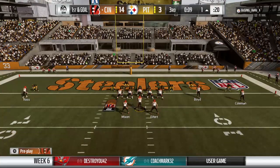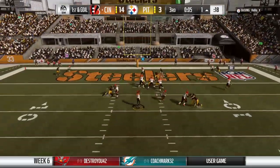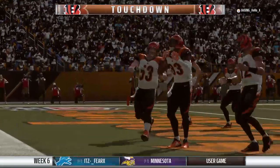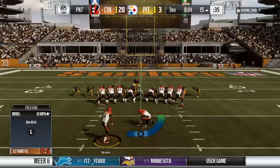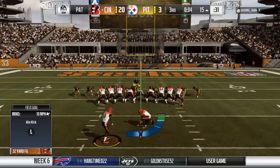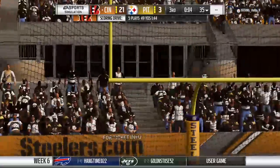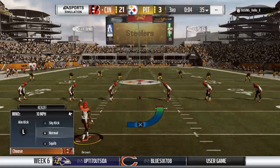All right, now, lucky 56. Lucky 56. From the gun, Rivera. Looking for Boyd, and he's got him. Touchdown, Bengals. Tyler Boyd, his first touchdown on the year. And the Bengals are able to grow their lead. Extra point safely through. And the decision to just kick the extra point winds up successful.